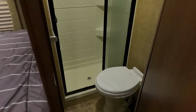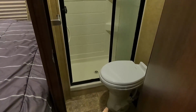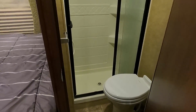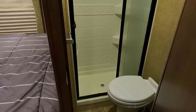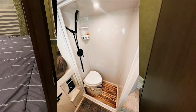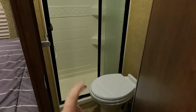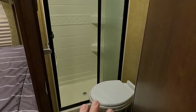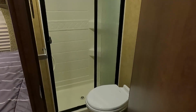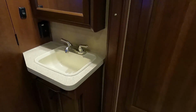And another important thing to point out while we're talking about the bathroom, you have a shower with a glass enclosure and a porcelain toilet. When you look at some of these RVs, especially on Mercedes or van-based motorhomes, the toilet is in the shower. This is not that case. This toilet is separate from the shower. So the toilet stays a dry toilet and the shower stays a wet shower. You also have a bathroom sink area here with a medicine cabinet.